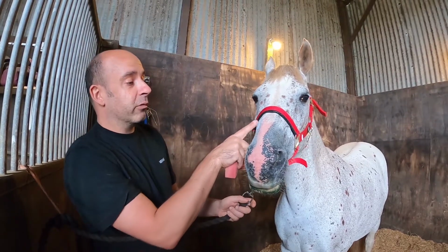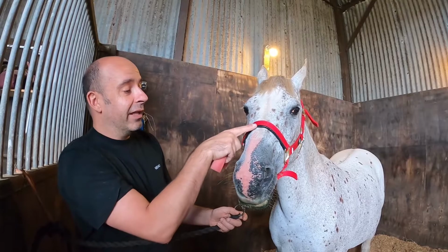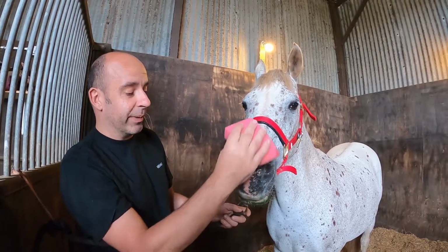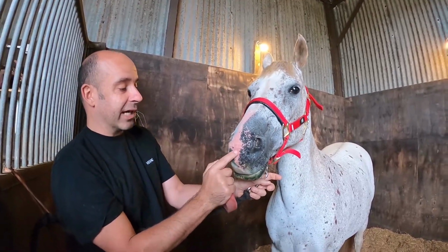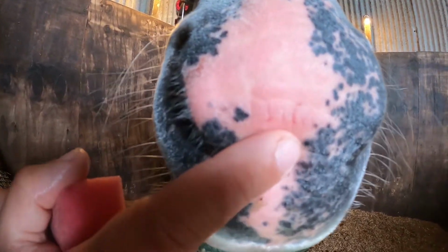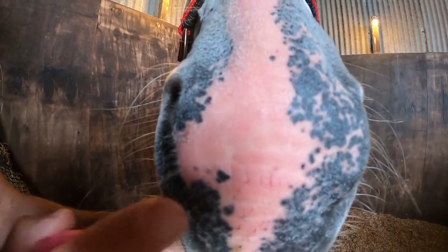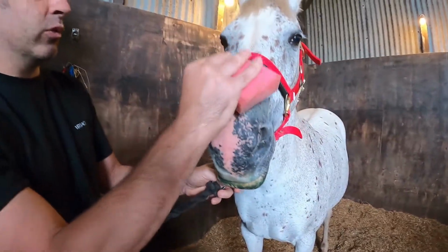It's pretty horrible, but we couldn't see quite how bad this bit was until we actually started washing her the other day, and this whole bit just slid off her face. It was pretty gruesome. There's another reason why we didn't video it. It was quite bad. Before that happened, you can still see wee scars on our muzzle, and our nostril was all cracked and bleeding. Anytime she yawned or was eating her dinner, it was re-cracking and bleeding again. Really sore for her. She wasn't happy.